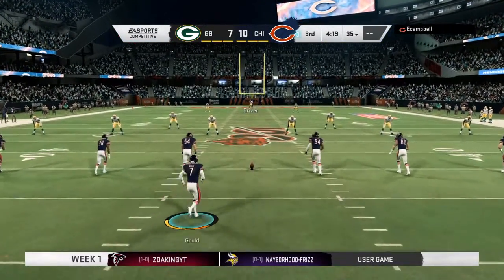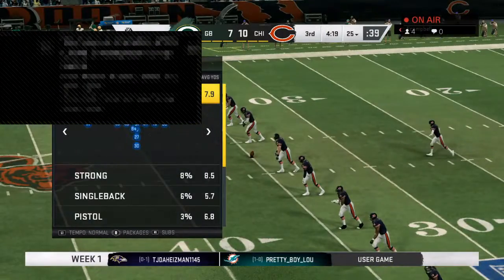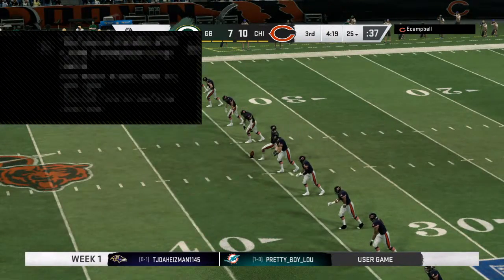After the touchdown, it's Robbie Gould now to kick it. And this will not be returnable. It's out of the back of the end zone for a touchback.